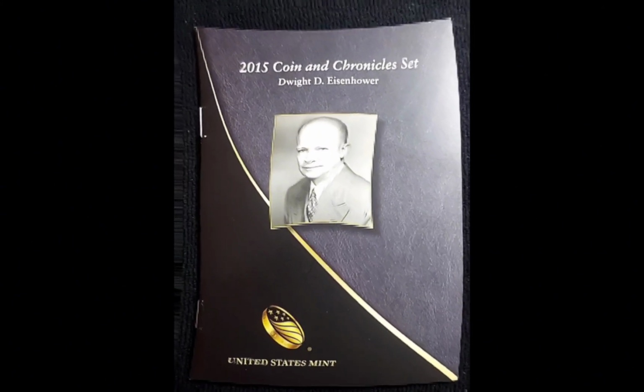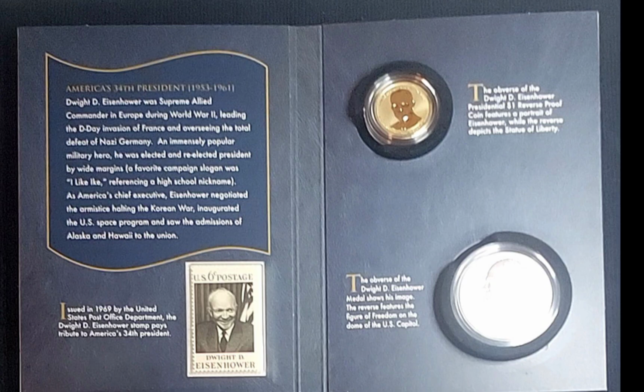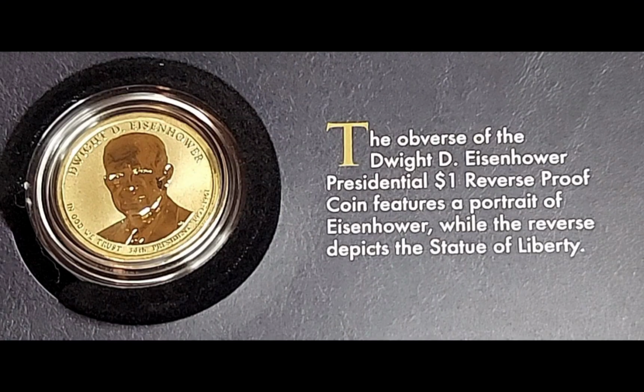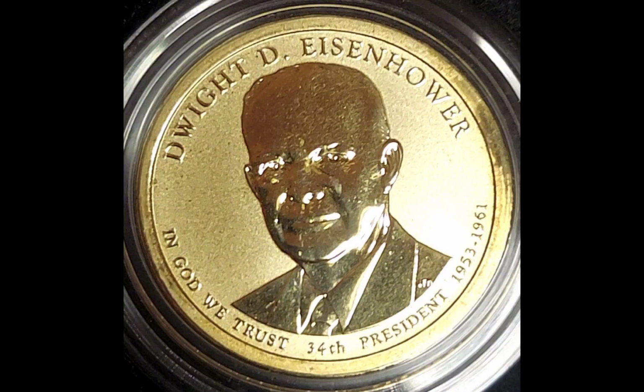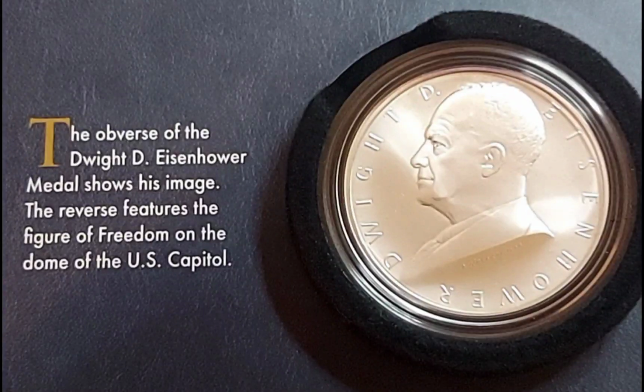The second Coin and Chronicles set issued in 2015 would honor America's 34th president, Dwight D. Eisenhower. The set would include a reverse-proof presidential dollar, a presidential silver medal, a stamp, and an information booklet. The reverse-proof presidential dollar, like Truman before it, was struck at the Philadelphia Mint and was only available in this set. The silver presidential medal was struck at the Philadelphia Mint on a 3/9 fine American Silver Eagle planchet. It was modeled after the original bronze Eisenhower inauguration medal from 1953.